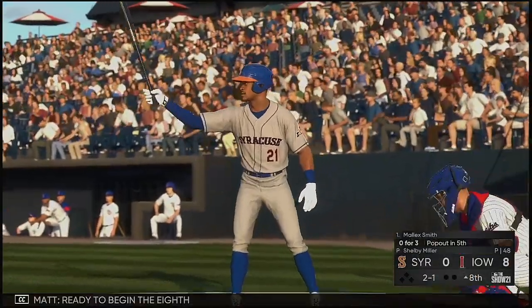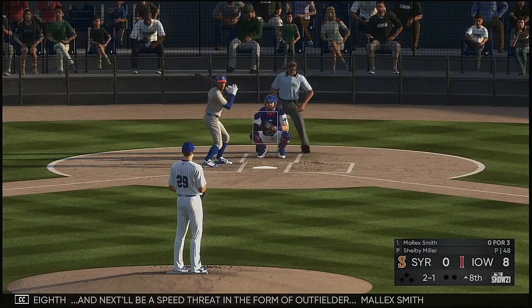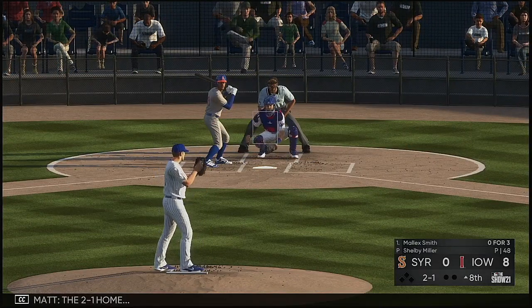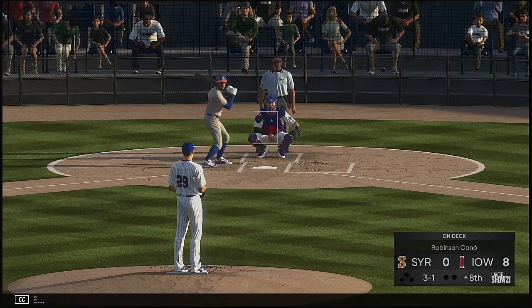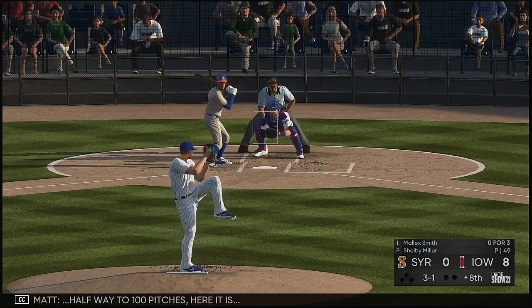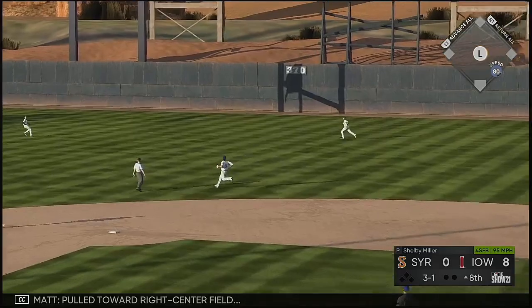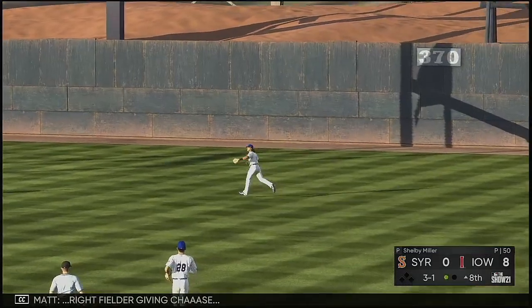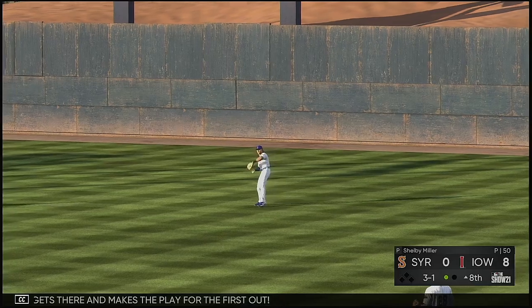Ready to begin the eighth. And next will be a speed threat in the form of outfielder Malik Smith. The 2-1 home. Nope, that's down. Waiting on deck here is Robinson Cano. Halfway to 100 pitches, here it is. Pulled toward right center field. Right fielder giving chase. He gets there and makes the play for the first out.